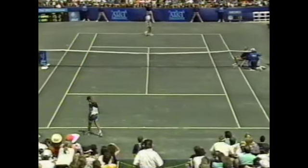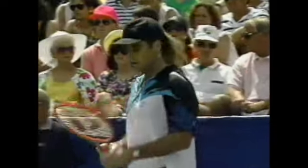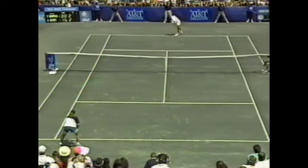Good return off the lob. That lob got back deep to the baseline. Good work by Pete Sampras. He knows that the wind's blowing pretty hard. Instead of taking that ball in the air, he let it bounce, and he kept moving and moving until he was in perfect position, then hit it into the open court. 30-15.